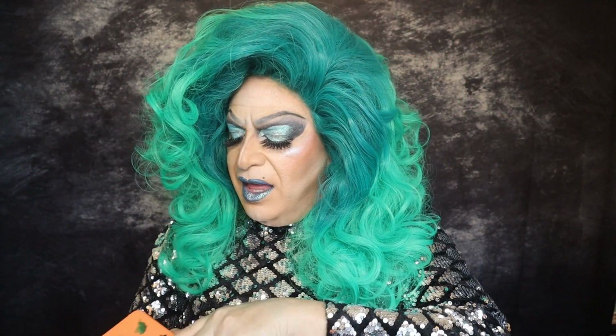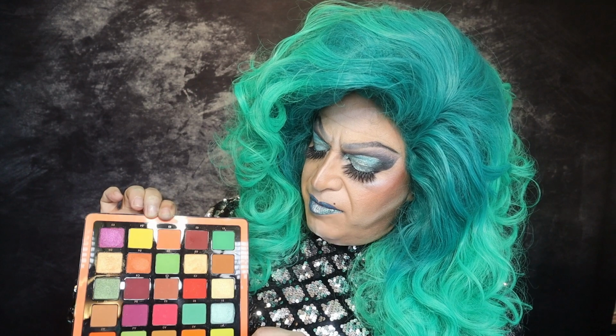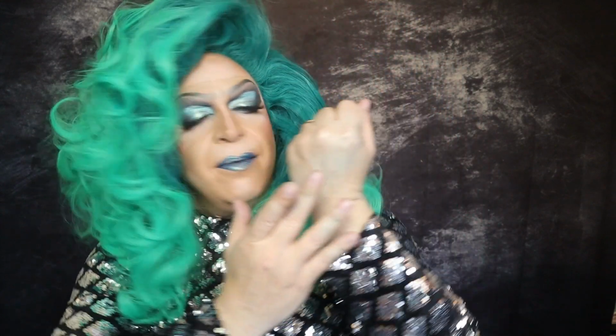Now this one, you would think, oh, there's no blue in there, but it's the ABH Norvina Volume 3 palette. I love the feel of these palettes. I really do. And I just recently did a video, and I used the oranges in here, and they're really nice. But this is a blue shimmer. I think that's B1. So I'm going to swatch B1. It's almost sort of a light bluish gray shimmer now that I look at it. But you know, in for a penny, in for a pound. Let's swatch it. Let's see what we get. It's very reflective. I do have to say that.